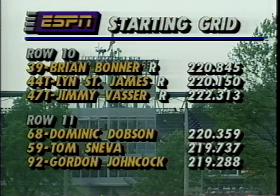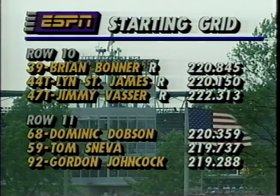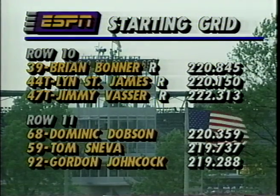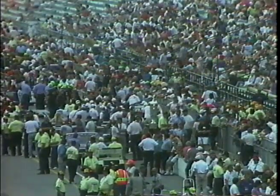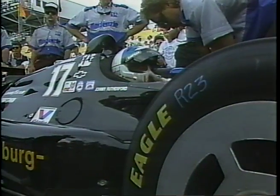Row 10, Brian Bonner, a rookie, an excellent performance by him in a Lola Buick. Lynn St. James, she made history here by qualifying for the 500, and Jimmy Vasser. And today we wrapped it up. Dominic Dobson with a good run, qualified inside row 11, and then the bumping began. Tom Sneva took the 33rd position in the show. Gordon Johncock made the first bump of the day as he replaced in that 33rd spot and took the 33rd starting position.